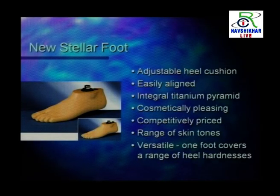So what exactly is this? They are basically the upper cover of the prosthesis, which can be interchanged. The internal endoskeleton is the same, but the upper cover can be changed according to patient need. As for example, as we are discussing the child amputee, in the case of a child amputee we don't have to change the whole foot, we have to change the cover only, but the internal endoskeleton will be the same. So only the cost of the covering will be included with the prosthesis.